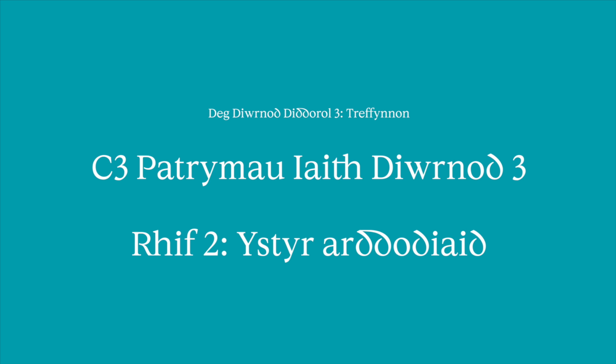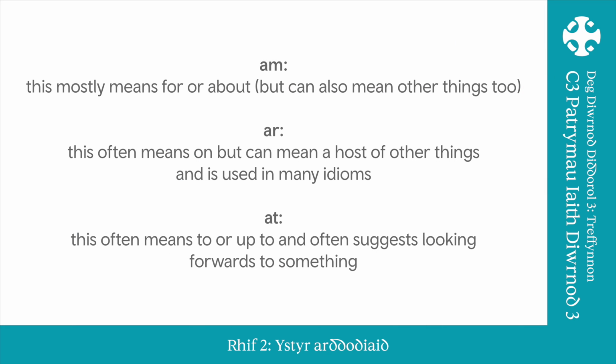Rhif 2. Ystyr arddodiaid. Meanings of prepositions. Prepositions in Welsh have different meanings and usage than in English, and they can't be translated in exactly the same way.